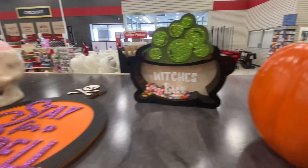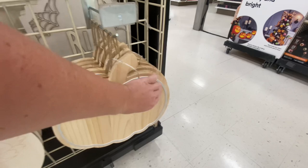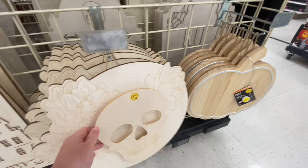Here are some examples of the paint jobs that probably the Michael's employees have done, which is cool. You have this witch, which is neat, carved out of wood. You have a pumpkin. This one actually lights up. You'll see in a moment they have a lot of light up neon types of things going on this year at Michael's. And some cool signs. This one says dead end. Oh, it's like a tombstone.